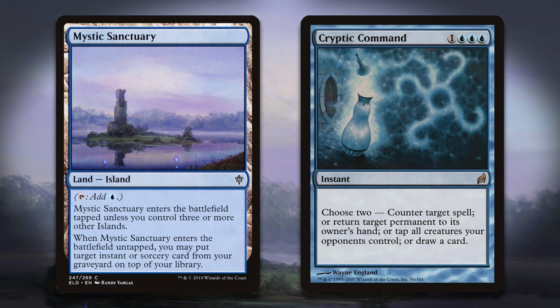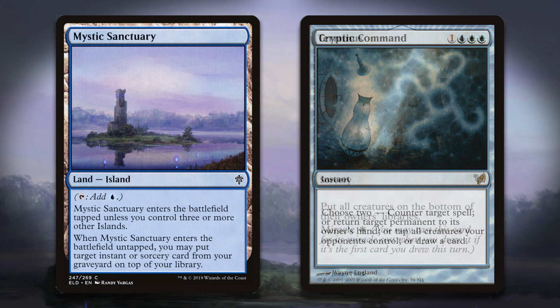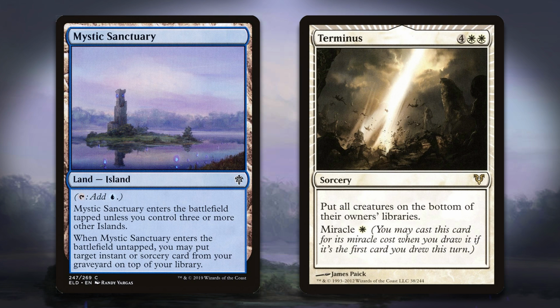This made blue-based decks too strong in the format, resulting in its ban. It's still legal in the Eternal formats though, and it is pretty good in those formats for similar reasons. In Legacy, it combines particularly well with Miracles, because you want those to be the card you draw first on a turn, and the Sanctuary makes that happen for you.